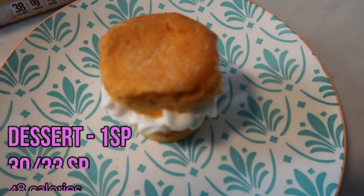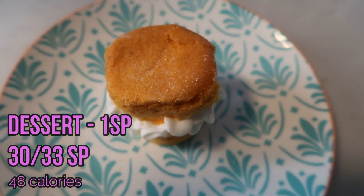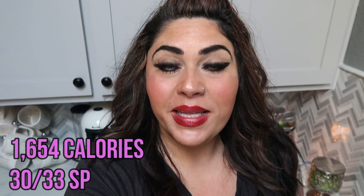So this is going to be my one smart point dessert, and this is going to round out my food for the day. Thank you for joining me on another What I Eat in a Day to Lose Weight on the WW Freestyle Program. I hope you enjoyed coming along with me today, seeing all of my recipes. That dinner was fantastic, so definitely put that recipe on your list of to makes. I hope you enjoyed seeing the dogs, a couple of my hauls. It's been a great day, and I enjoyed taking you along with me.